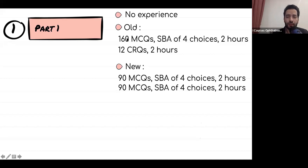This exam in the previous system was 160 MCQs, single best answer of 4 options in 2 hours, and a unique exam called the CRQ exam, or constructed response questions. This is like an essay exam that was presented to these candidates in 2 hours, asking them to write an essay or short notes about different topics in basic ophthalmology and ophthalmic investigations. Fortunately, this exam was a bit difficult.